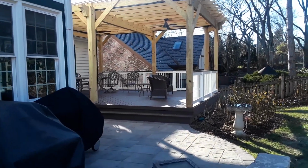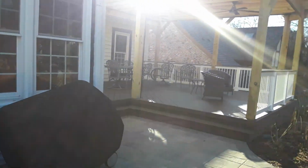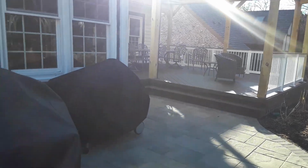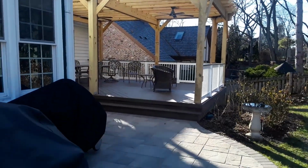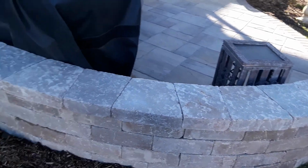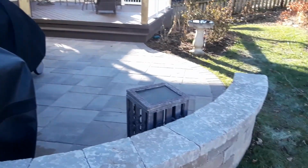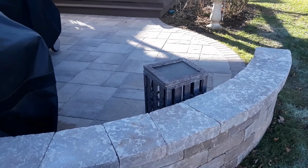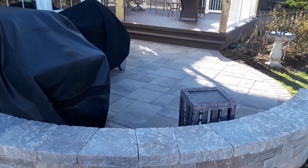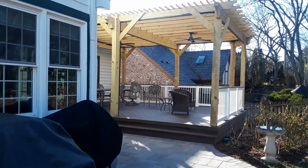So you can see we have this fun wrap stair that comes from the deck down to the patio, which flows really nicely and makes it feel like it's a connected space instead of two separate areas. And then we have this seat wall here as a backing for their grills, but also a little bit of extra seating for entertaining. So perfect little patio space, either for a few grills or for a small fire pit and a few chairs in the summertime.